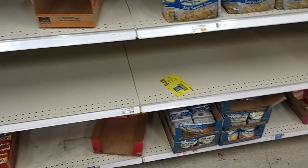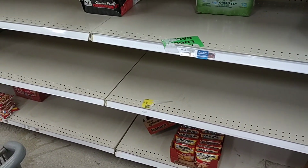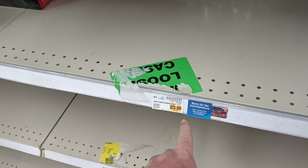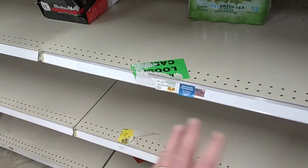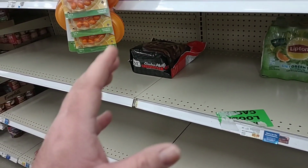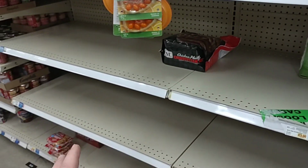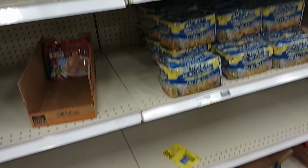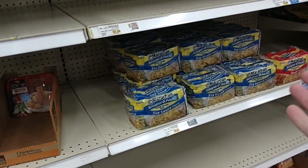No real surprise here. They are very low on ramen noodles. I haven't been to Walmart in a couple weeks. We'll have to check out there, because the last time we were at Walmart, they had mountains and mountains of ramen noodles. But you guys have said across the country that your Walmarts have been very low or out of ramen. So I want to point out that Kroger seems to always have a few.